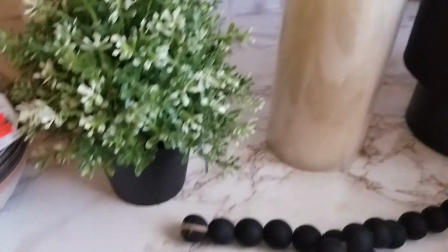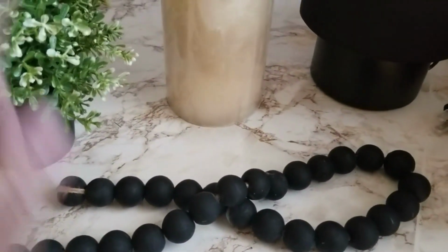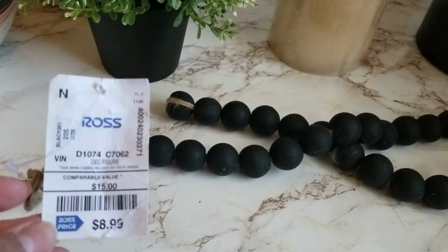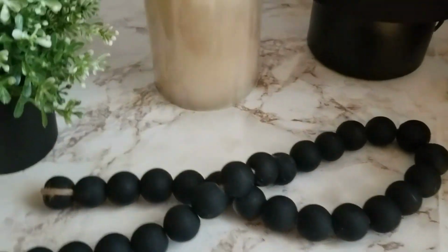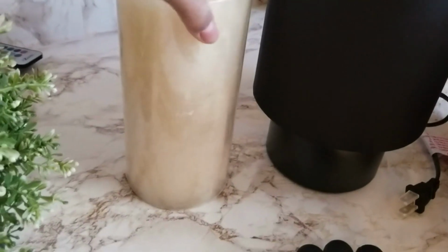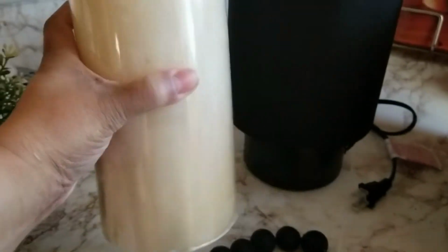Then I picked up these beads. They were 99 cents. This was 99 cents. These were 99 cents as well. And you see it still has the Ross tag on them. And then I found this humongous candle. It was $1.99. And as you can see, it still has the Ollie's tag on it for $4.99. But I got it for $1.99.